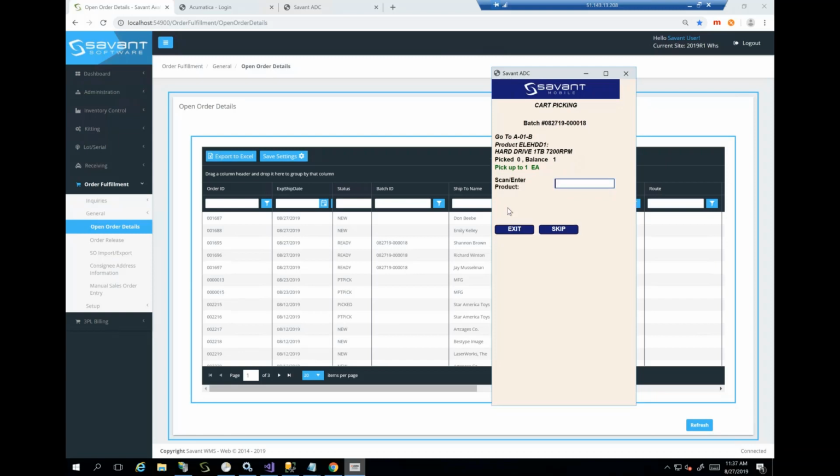And the product, if I scan the wrong product, it's going to, again, give me some grief that I didn't do the right thing, so I can catch mistakes this way as well. A lot of times you're scanning UPC codes, and it's checking all of that as well to make sure it matches off to the correct actual item number.